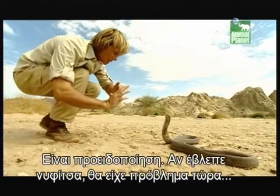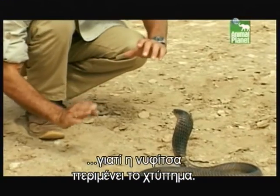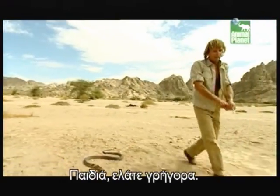If this snake was now faced by a mongoose, he'd probably be in trouble, because a mongoose is able to wait for that strike to come lower. Ah, I've been bitten, guys. I've been bitten, for sake, guys. Come here quickly. Quickly go into the car.